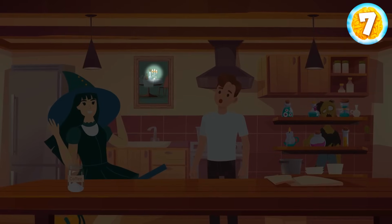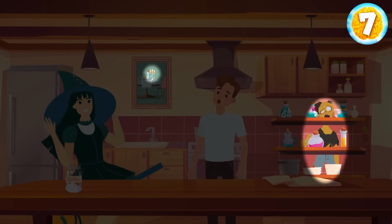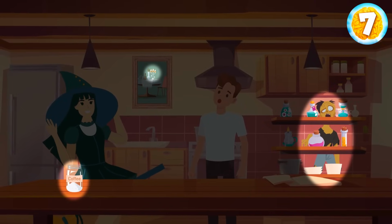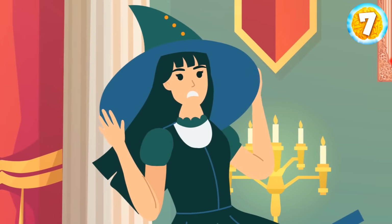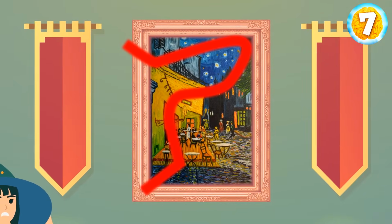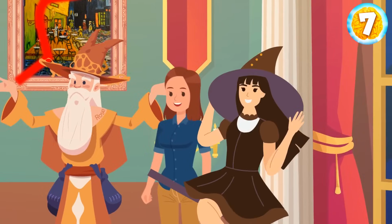The candle flame painted on the canvas is moving. There's a zombie hiding on the shelf behind the jars. And also Luna puts salt in the coffee pot. Luna comes back to the hall and sees that someone had scratched her favorite oil painting on the wall. She interrogates 4 suspects among her guests.